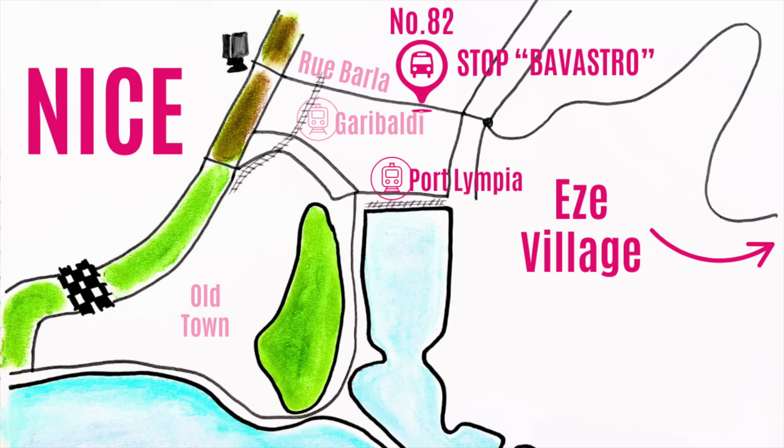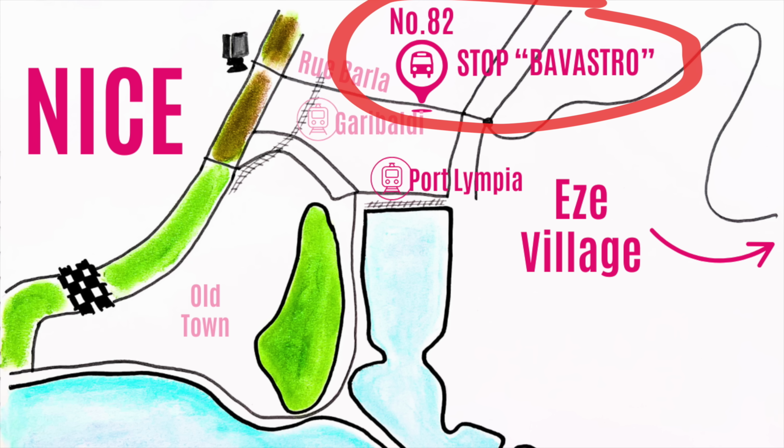Quick tip, instead of taking tram line 1 like we did, you could also hop on line 2 or 3 and ride it all the way to the harbor, Port Olympia. From there it's about a 6-minute walk to the Bavastro bus stop as well, just a different route.